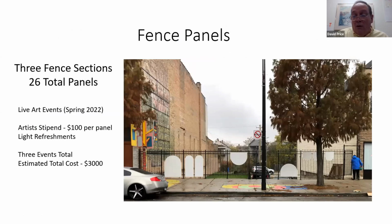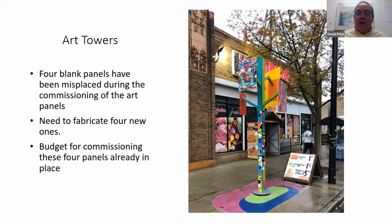This is one picture of the fence panels. There's a total of 3 fence panels that need to have art installed. That'll be done in the spring as well. The intent is to have at least one of those as live art during the ribbon cutting ceremony. And we really kind of want to have each fence section as a live art project on different weeks so that there's kind of an ongoing activation that's occurring on the block. Estimated cost $3,000.